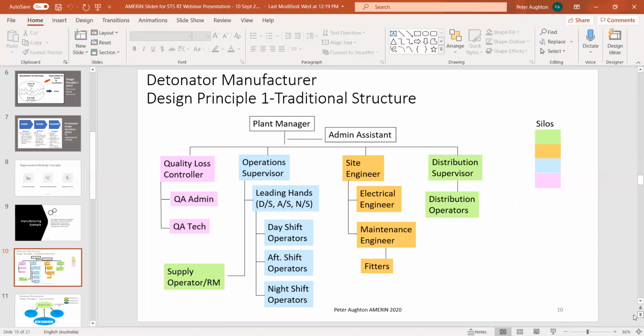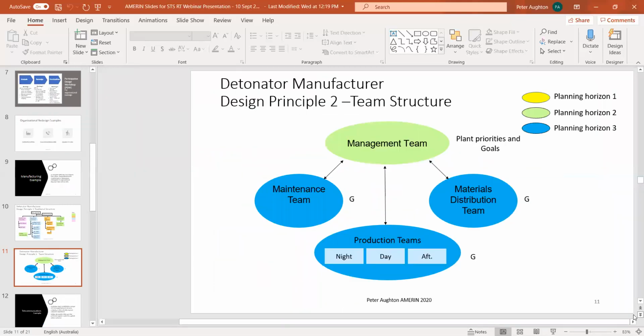So how did I design the PDWs for this? Well, I did a PDW for all the daytime office workers, so the pink, the green, and the orange colour. We did a PDW for them, and then I did 3 PDWs for the blue area, the production. So I did one for the day shift, one for the afternoon shift, and one for the night shift. And then we brought all that together. So reps from each of those PDWs came together, and we put together an integrated design like this one here. Well, this was the design.